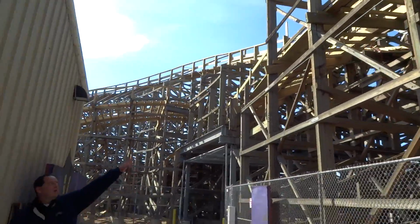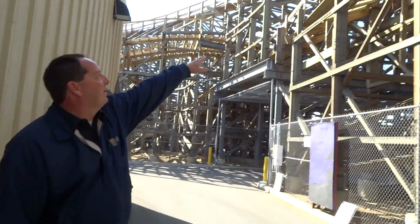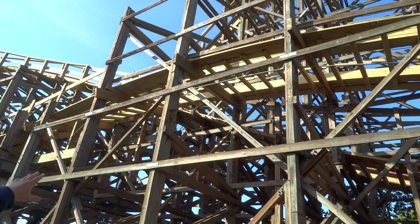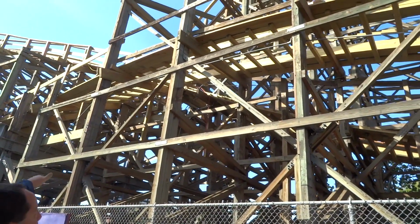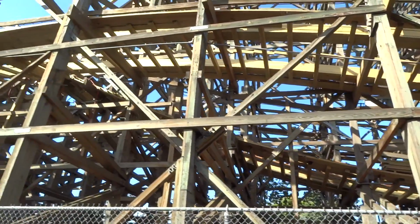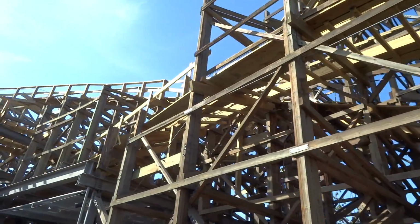When you look right here, you can see where the wood actually was. It's a good 8 feet up that we're there to give you that more air time. So we've put a hump right in the middle here to give you that air time. And then it's going right into a bank turn on the other side here.